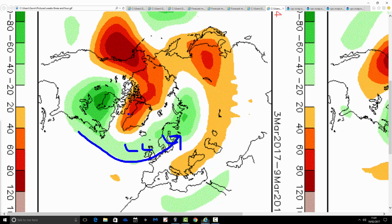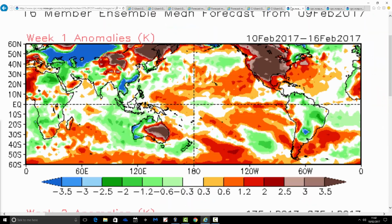But of course, that's week 4. It's a long way off. And if these heights were to strengthen more up here to the north, then we might start entrenching much colder air down from the north. So quite a big difference to this morning between what the JMA is doing and what the CFS is doing, starting as early as week 2.